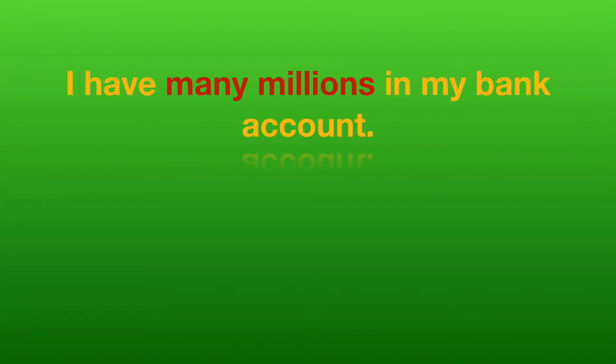So instead, I don't have much cash, I don't have many $100 bills, okay? Or I don't have many stacks of $100 bills. Or I don't have many thousands in my bank account. Or I have many millions in my bank account. By grouping uncountable things together, you can change them into countable nouns, making things much easier.